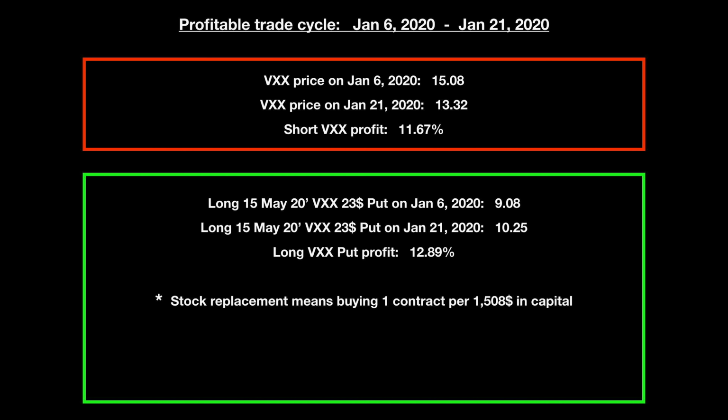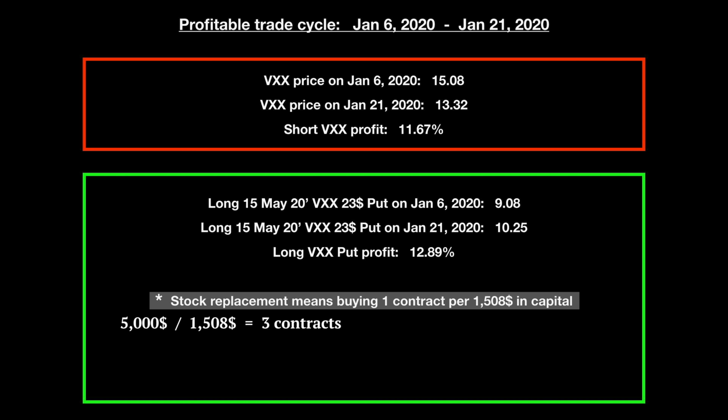Since the VXX was trading at 15.08 on the 6th of March, the long put buyer will only buy one option contract per $1,508 of available capital. If they have $5,000 to allocate, they only buy 3 option contracts. If they have $25,000, they can buy 16 contracts.